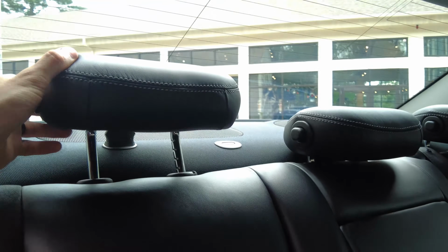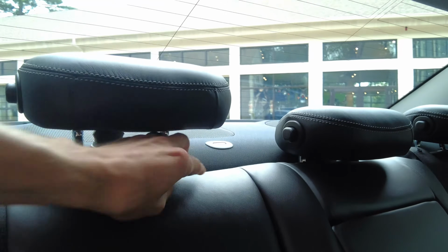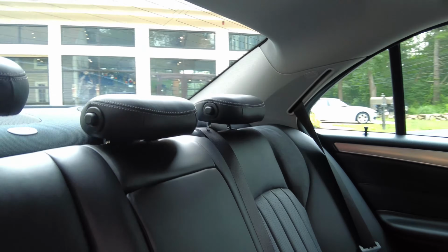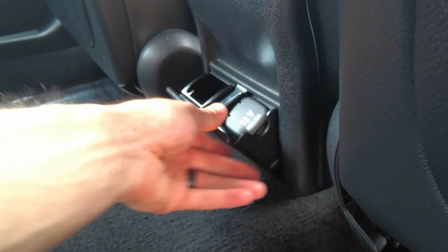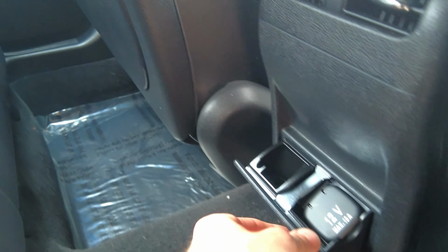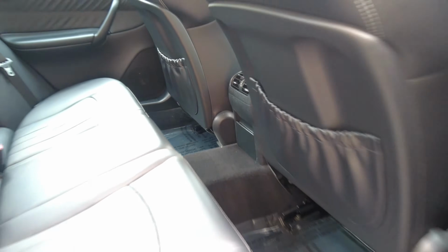So if I fold this up, it's ready to use, but if you don't have passengers, they can fold down and even go down. I kind of need two hands, but this does lower as the other ones do. So then you don't have any obstructions in the rear view. Very smart design there by Mercedes. We have a 12-volt outlet here and an ashtray that's never been used, and the vents there in the center console.